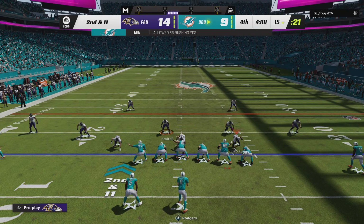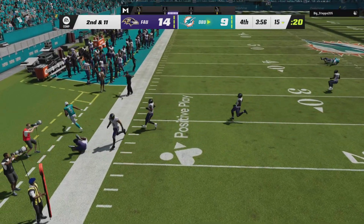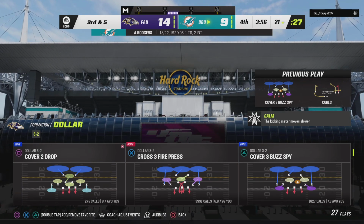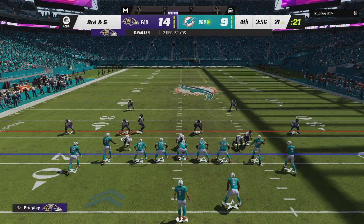Looking to throw again on second down. Rodgers caught out left side by Robinson. And able to get this across the 20 before going out of bounds. It'll go down as a gain of 6, and it brings up 3rd and 5 now.